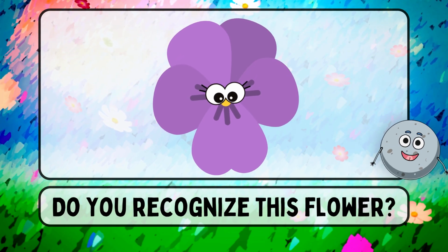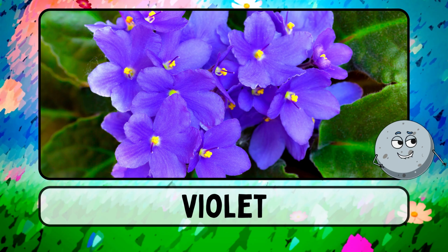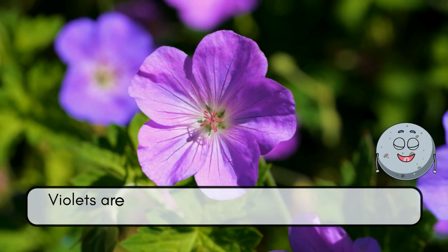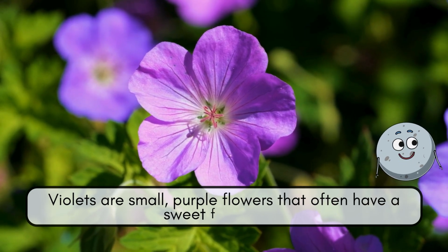Do you recognize this flower? This is violet. Violets are small, purple flowers that often have a sweet fragrance.